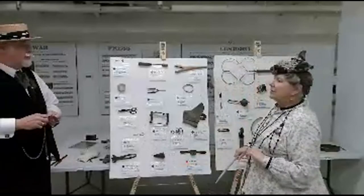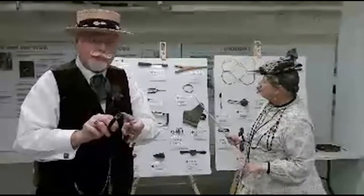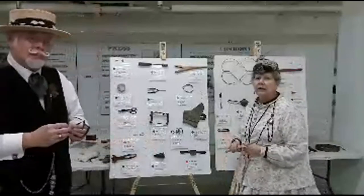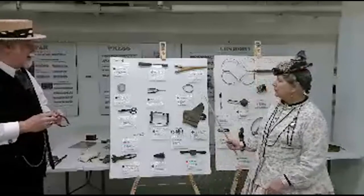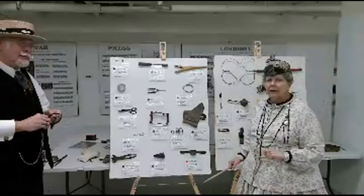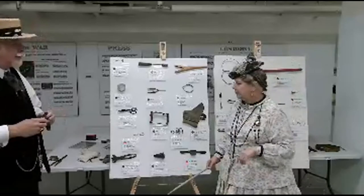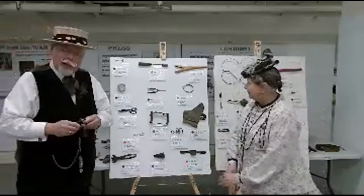Great. Now we have another object here. If you want to show it a little bit closer. We have A, bicycle clip, B, an armband, or C, maybe it's both. Now, all those voting for bicycle clip, raise your hand. An armband, put your hands up. Or if you think it might be both, put your hands up. And the answer? In this case, it was both again.